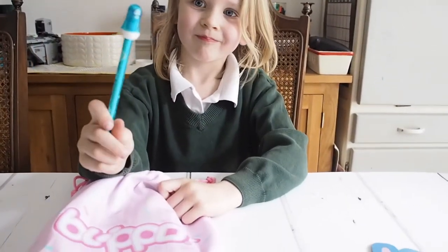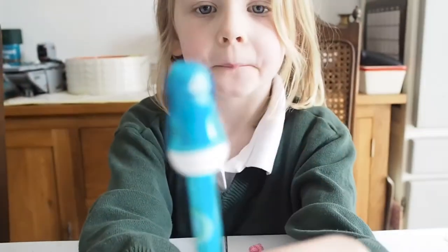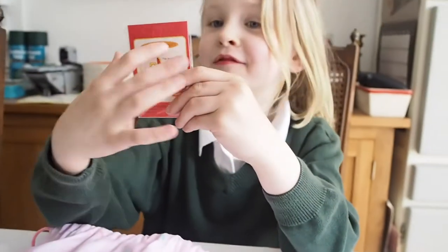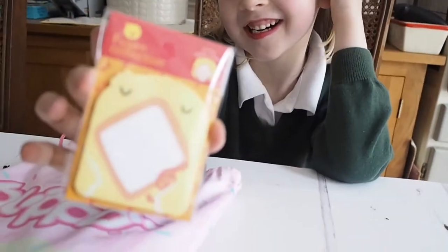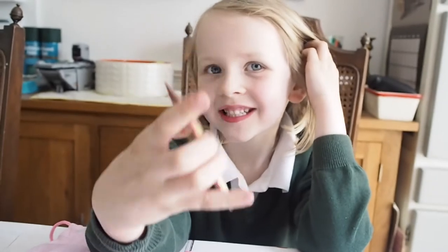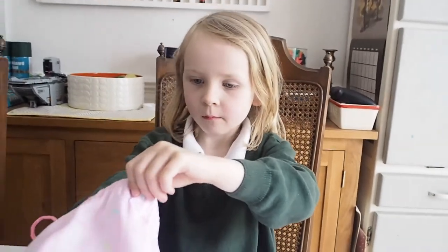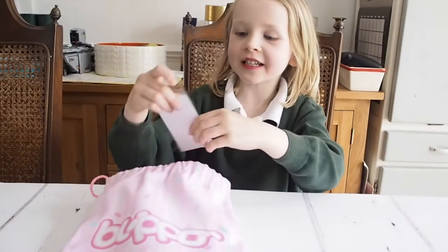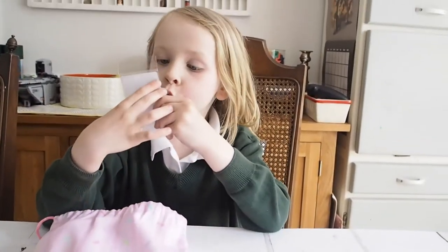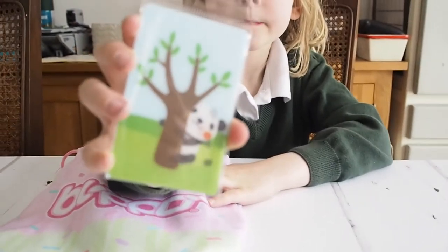Pencil. What's on the end of it? Ooh, it's a monster. A little ducky. Ducks. Oh, are they sticky notes? And there's lots. Good, they're always really useful. Oh, these are cool. These are fuzzy. That is a fuzzy card. Oh, hey, that panda that moves.